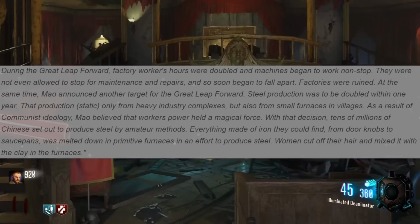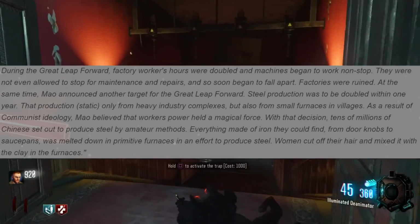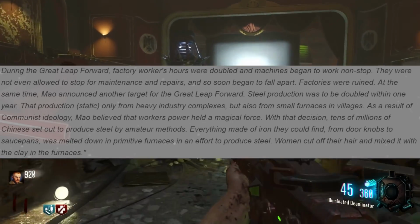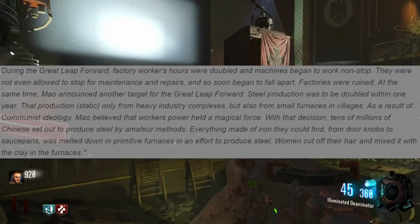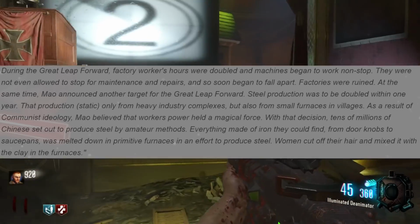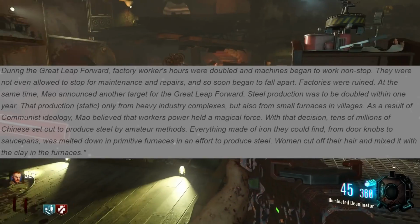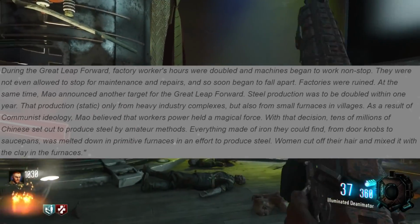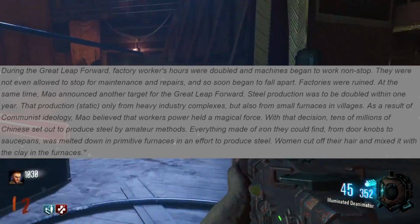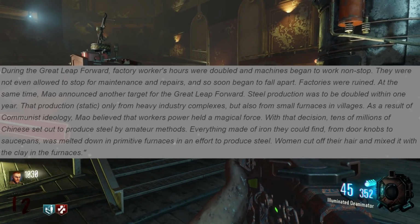As a result of communist ideology, Mao believed that workers' power held a magical force. With that decision, tens of millions of Chinese set out to produce steel by amateur methods. Everything made of iron they could find, from doorknobs to saucepans, was melted down in primitive furnaces in an effort to produce steel. Women cut off their hair and mixed it with the clay in the furnaces.